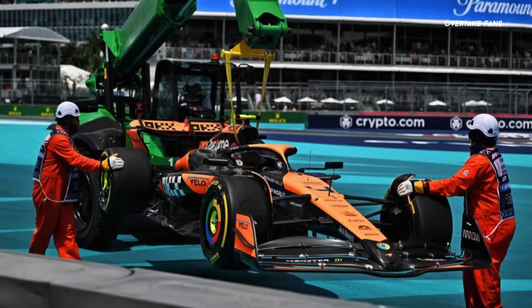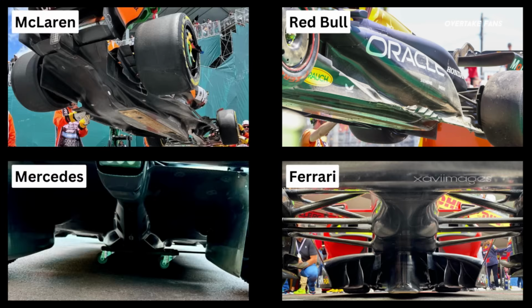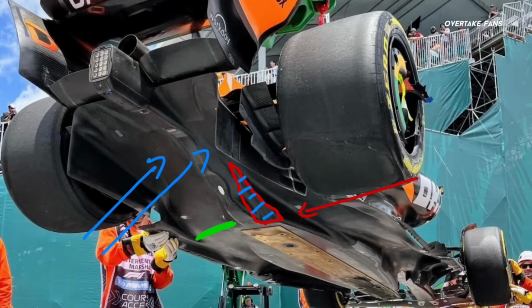As the 2024 season has gone on, we have managed to get a look at the floors of the Red Bull, Ferrari, McLaren and Mercedes cars. And in this video, we are going to walk from the front to the back of these floors and talk about some of the more intriguing features of each underfloor.